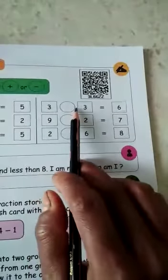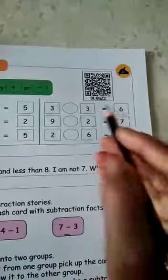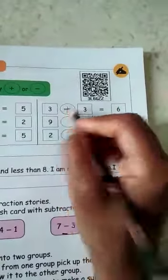So what is the symbol here? 3 is smaller than 6. So you can add symbol. So fill the 2 circles.